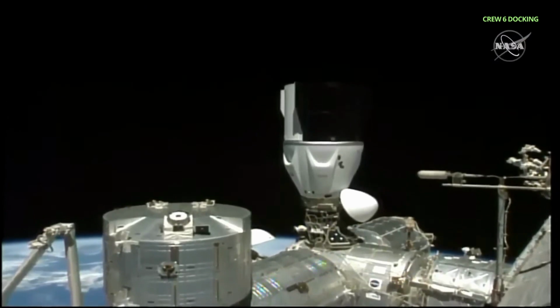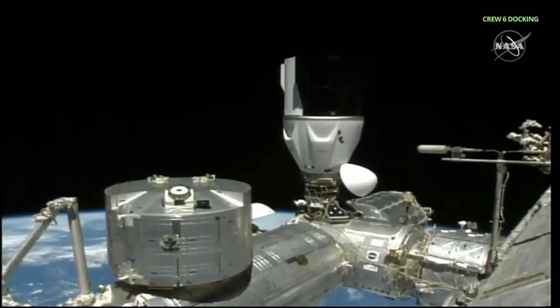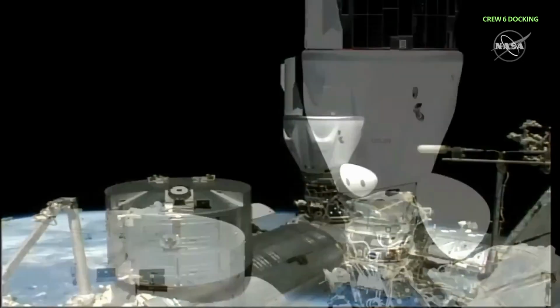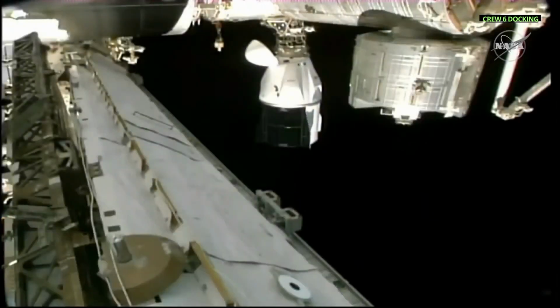Beautiful view there from the cameras on board the International Space Station. That is the Crew 6 capsule, as it has just completed the hard capture. Docking sequence not quite yet complete, but hard capture is complete. That is the zenith port of the ISS. That's a great indication of the hooks, too. All 12 hooks are engaged in place, looking good.